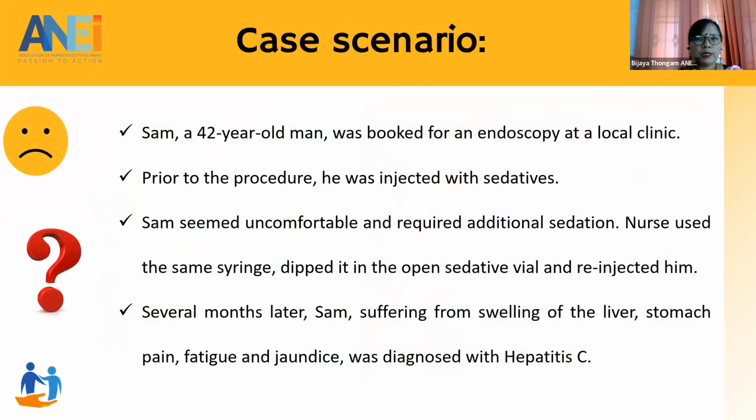So before we go in detail, let's see a case scenario which was there in one of the hospitals. So there was a patient by name Sam who was 42 years old. He came for an endoscopy at a local hospital. And prior to the procedure, he was injected with sedatives. However, after several minutes, the nurse noticed that Sam was feeling uncomfortable and required additional sedation. So she used the same syringe which was dipped in the open sedative vial and re-injected him. The procedure continued as normal, but several months later, Sam started suffering from swelling of the liver, the stomach.